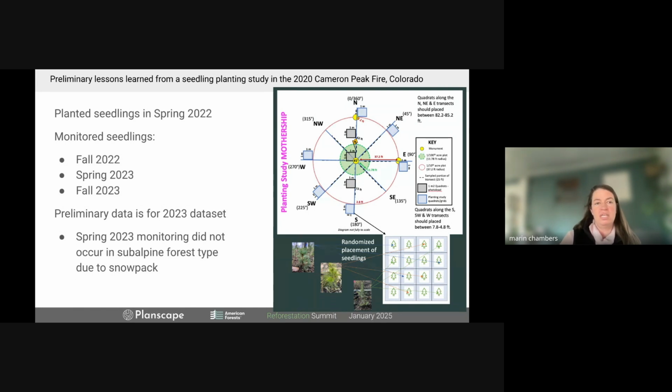And we planted these seedlings in spring of 2022. And then we monitored these seedlings post-summer in the fall and also post-winter in the spring. And we've done this all the way through 2024, but I was only asked recently to present on this work. So I'm going to be presenting data from our 2023 data set, as we have yet to analyze our 2024 data set. But I do want to mention that in spring of 2023, we were not able to do monitoring in our subalpine forest type plots due to persistent snowpack that lasted through the summer. Next slide, please.